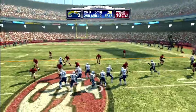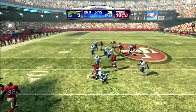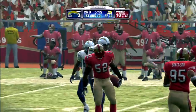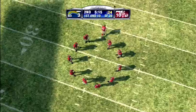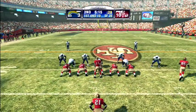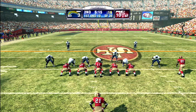He drops back. All kinds of pressure. And the defender intercepts it. Great catch by the linebacker. Not a smart throw from the quarterback. You know, it's hard to believe that you can lose a guy that big, but sometimes those linebackers dropping underneath in coverage, quarterbacks just don't see him, and he threw it right to him.